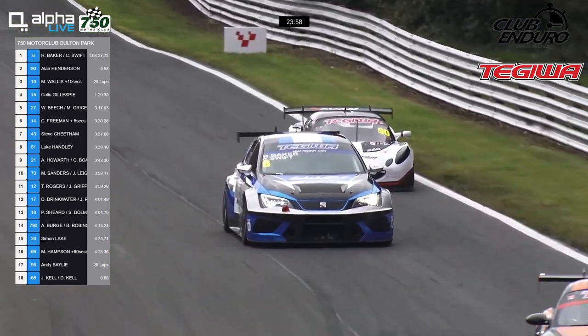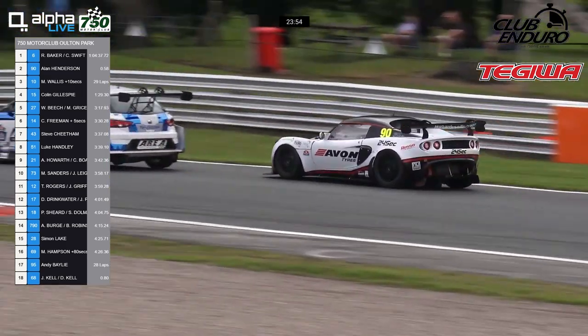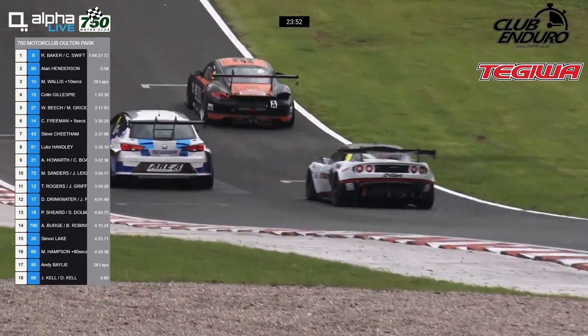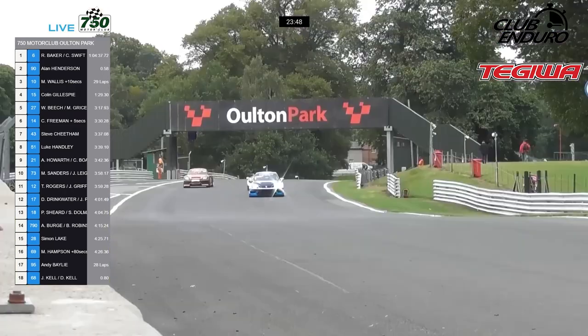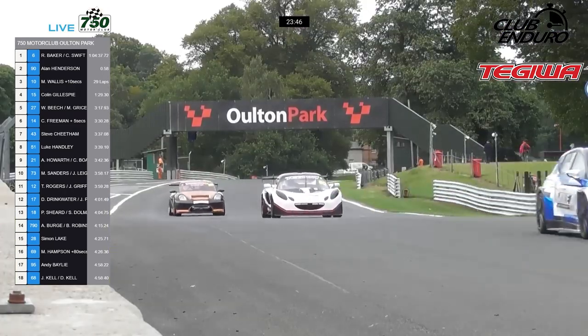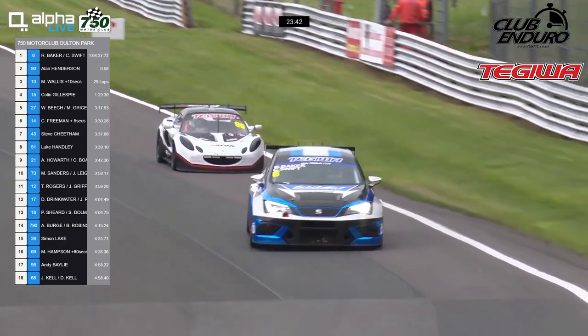I think if this move is going to get made, traffic will have to play a part. He has to slow that Seat down enough on the straights. Oh, and this might be the chance, actually. The Porsche stays out of the way and Rob Baker hangs on. But I do think traffic might be his best opportunity. Yeah, could well be. They go over the line, start another lap.